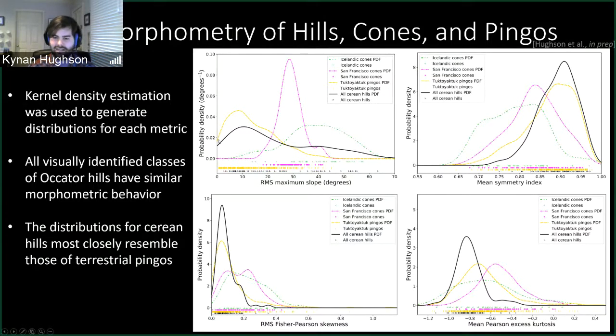One is that, in general, the hills that we observed on Ceres, these black lines, are largely similar in all of our measured metrics to these hydrostatic pingos that were measured in the Tuktoyaktuk Peninsula, shown by these dashed yellow lines. And the second point is that if we look at just the terrestrial examples of pingos versus cones, there is a very detectable signal difference between these metrics of pingos and what were measured for volcanic cones, both in maximum flank slope, in symmetry, and both in skewness and in kurtosis. Sorry, my slides keep bouncing forward, so I must have set that up before I started without realizing it.